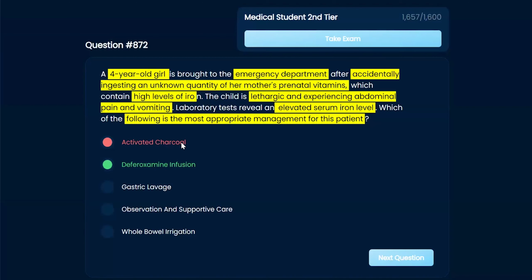And then activated charcoal, like I said, it's already absorbed, so it can't really prevent absorption, so it doesn't really help anymore. Okay, that makes sense.